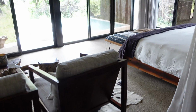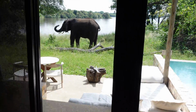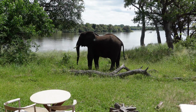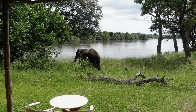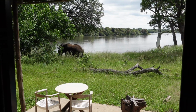I'm walking into the room. I'll insert the clip in a second. And there was an elephant eating leaves right by our pool. So I'm gonna insert that right now. So I come into our room and look who's right at our pool. There's an Ellie. He's eating and chilling right at our place. So cool.